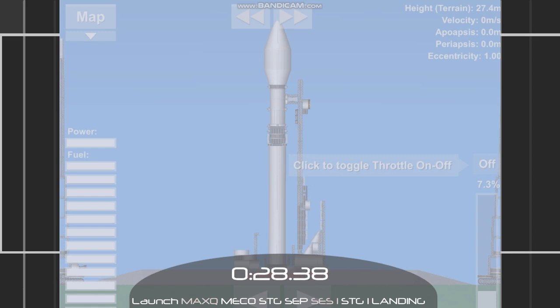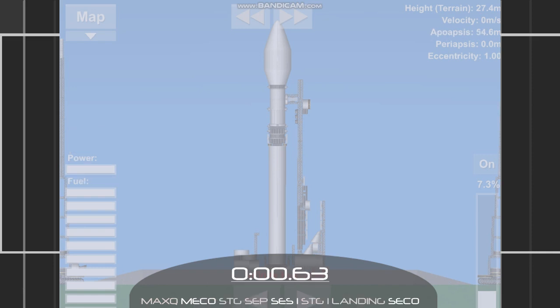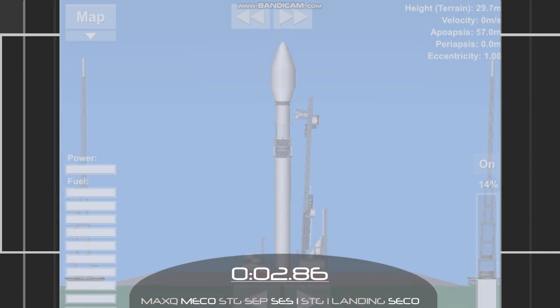T-minus 30 seconds, stand by for the countdown. Stage 1 pressing for flight. Falcon 9 is configured for flight. 10, 9, 8, 7, 6, 5, 4, 3, 2, 1. Ignition. Lift off of Falcon 9.